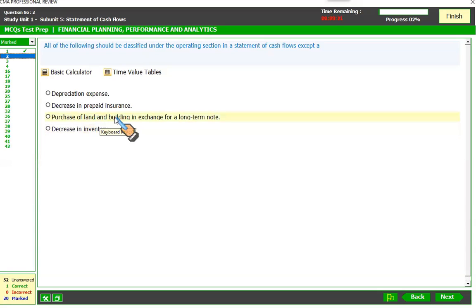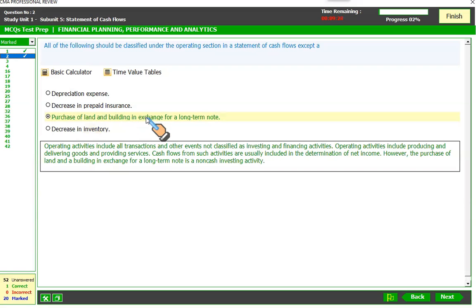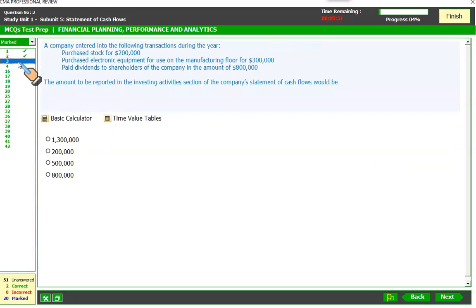Purchase of land and building in exchange for long-term note. It's a non-cash transaction. And it is neither reported in operating, financing, or in investing activities. It is reported outside the statement of cash flows because it involves no cash inflow or outflow. So basically, it's a non-cash transaction. Next, here we go.